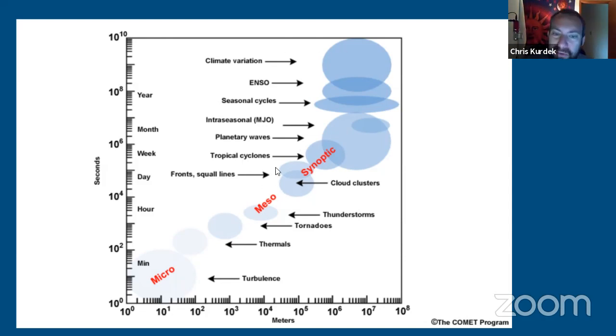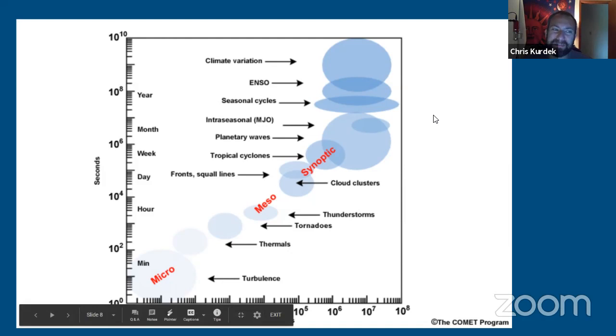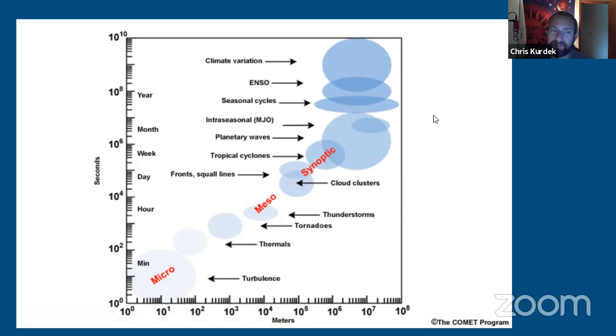But once we get down here into the synoptic scale, this is more of your everyday storm, for instance, tropical cyclones, also known as hurricanes, tropical depressions. Also in there, low pressure systems. Here in New England, we get nor'easters. So those are the bigger weather makers. And I like to say, this is in meters on the bottom, but I like to say between 1,000 to maybe 2,000 to 3,000 miles. That's the area we consider a synoptic scale.